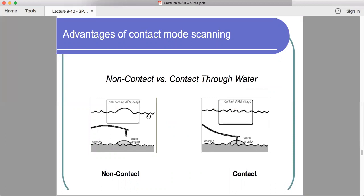So the advantage of contact mode was contact versus non-contact. Now let's imagine you have a water droplet, right? On the sample, or a liquid droplet on the sample. If you try to image it using non-contact, because you maintain that distance, it will not distinguish that this water droplet is something alien. It will just image it as part of the topography of the sample.